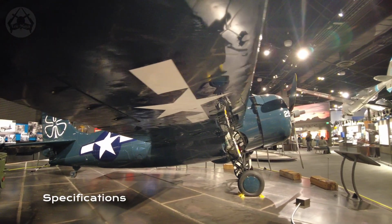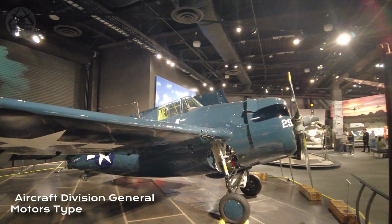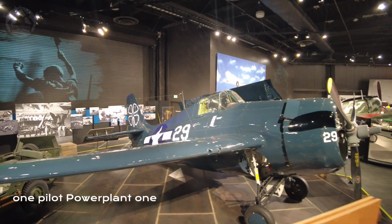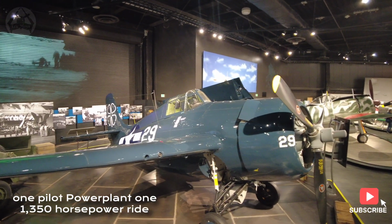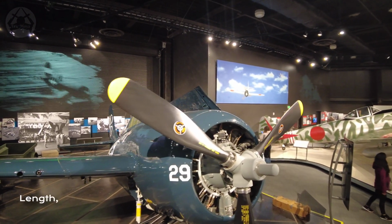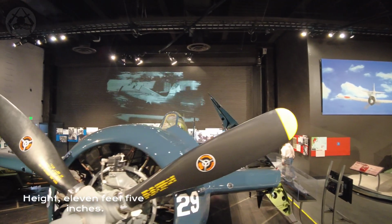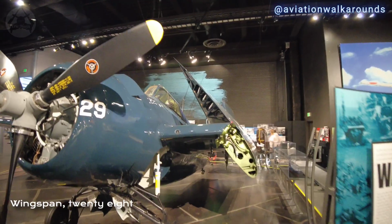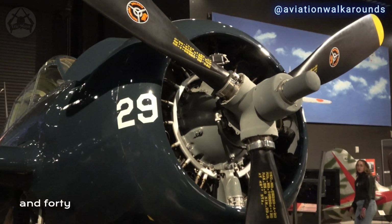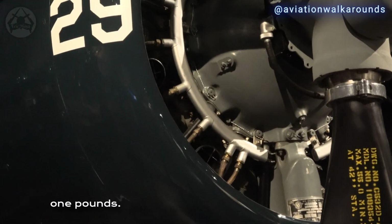Specifications: Manufacturer, Eastern Aircraft Division, General Motors. Type, fighter. Crew, 1 pilot. Power plant, 1,350 horsepower Wright R-1820-56. Dimensions: length, 28 feet 11 inches. Height, 11 feet 5 inches. Wingspan, 38 feet. Weight, empty, 5,448 pounds. Gross, 8,271 pounds.